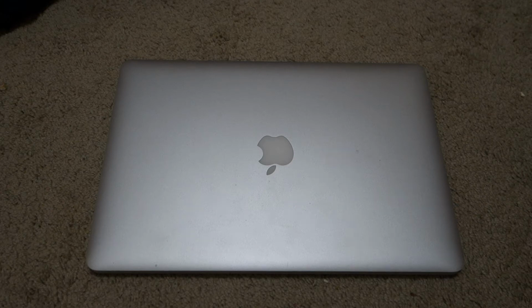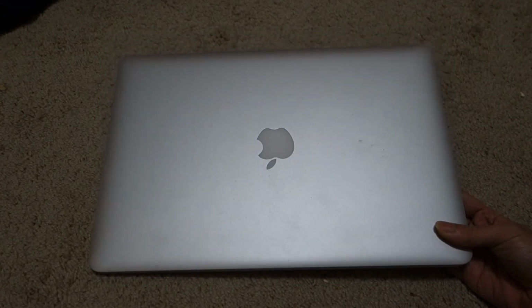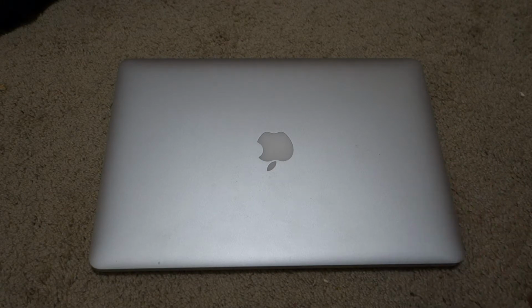So let's take a look at the MacBook Pro mid 2014 and try to answer the question, should you still buy this laptop today? And is this laptop still usable today? Well, here it is in all of its fine glory. And before I talk about the specs, I will be talking about everything else. If you want to know the specs of this, I will show you when I actually turn on the computer and go into settings. So stay tuned for that.